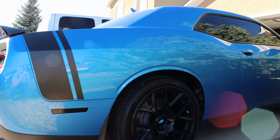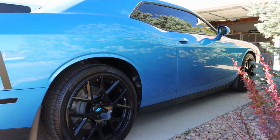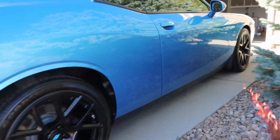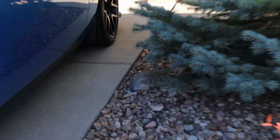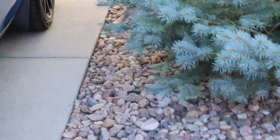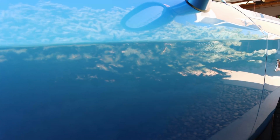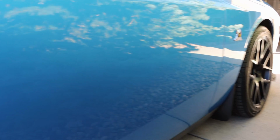Taking a look over here on the passenger side, as you can see, the gloss and the reflection is just absolutely insane. Oh, we have a little friend here. I just kind of spooked him. So a little friend hanging out on the video. I feel that this right here really shows that reflection that I'm talking about. So you can see the gloss that this has picked up.